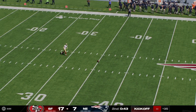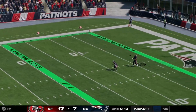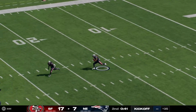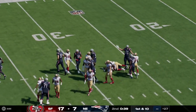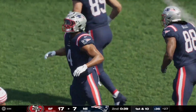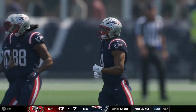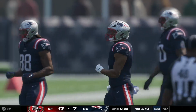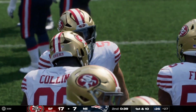Still a little time, final minute of this first half. We'll see if they can do anything with this kickoff that is coming their way. And it'll be brought down past the 25. Decent field position to start this drive. The Patriots offense going to take over here in the last minute of this first half. They find themselves down 17-7 as this drive starts 1st and 10.